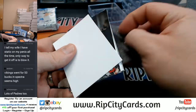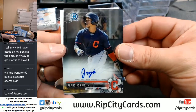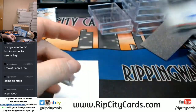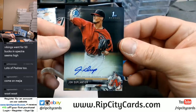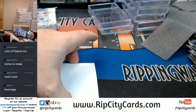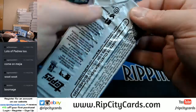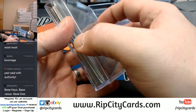Okay, Cleveland Indians, first autograph. It is Francisco Mejia! I believe that is the Mejia that you were looking for. How about a John Duplantier? And a Jeff Hoffman. All right, one more for a gold even, but I feel pretty solid about this so far.